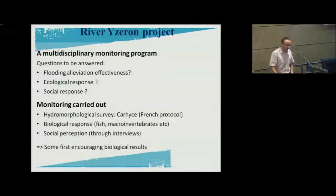And there was a monitoring program which was set up. There were questions to be answered, you know, will the flood alleviation be efficient? What will be the ecological response to the project? What also will be the social response? You know, will the people like the project?